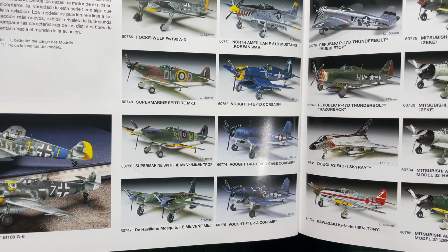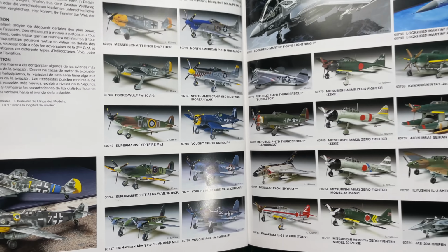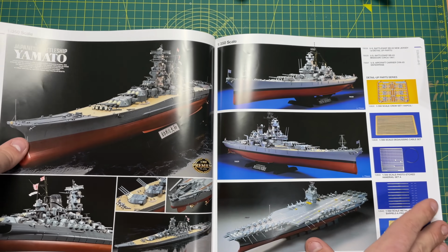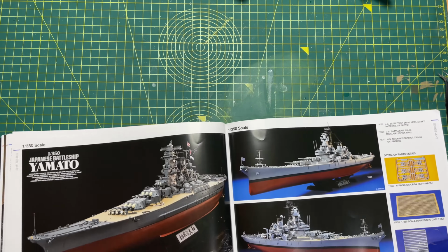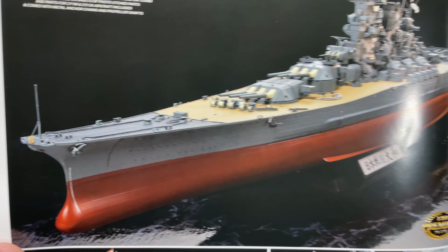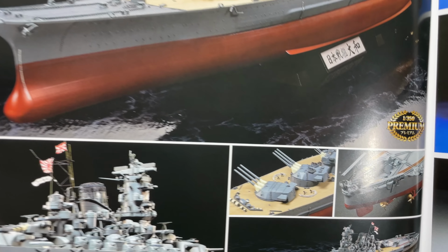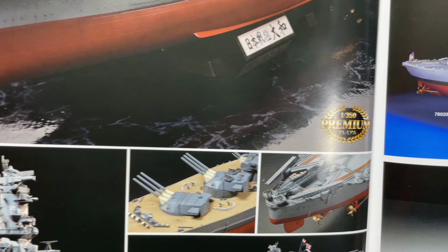But the Tamiya version is 1999, 1998. So they could do an upgrade on that one, I think, or retooling. And you have the boats in here, the lovely ships. The Yamato. People say, I've got to build that one, but I'm not really into my ships. This is the 1 to 350 scale.